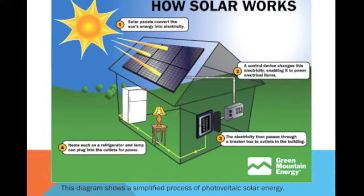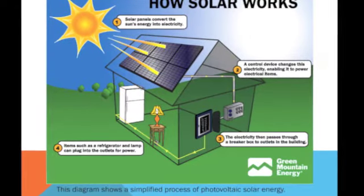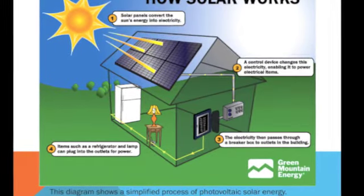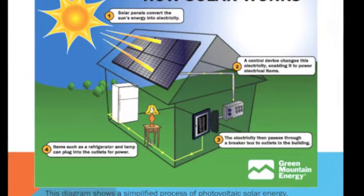Here's a diagram that helps depict how solar energy works. Energy is first transferred from sunlight through your solar panels into a controlled device that powers your home. It is then put to use through a breaker box that connects to your everyday household items, like a refrigerator, for example. How does solar energy work?